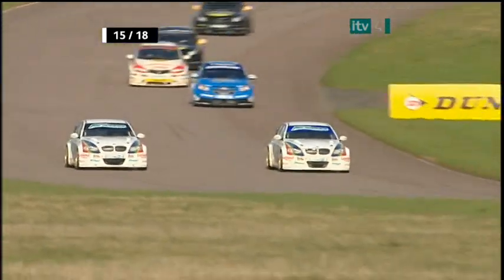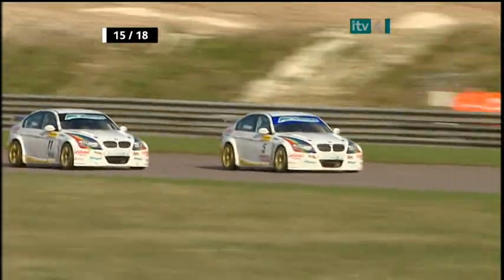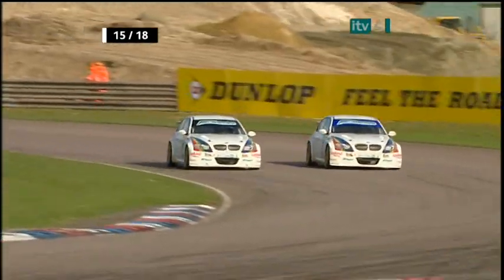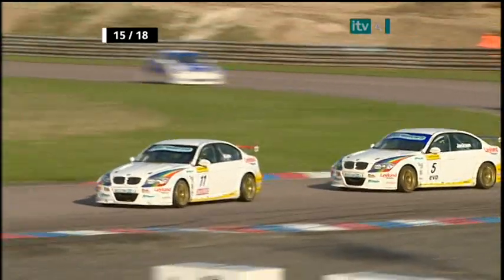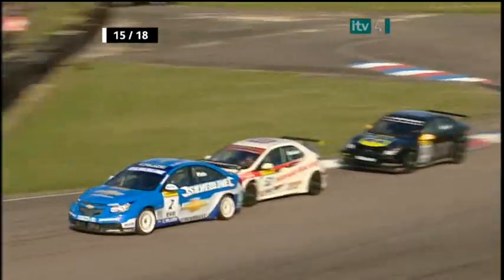Matt Jackson goes to the outside. That was a big slide by Stephen Kane. Now it's going to be a battle on the brakes. Matt Jackson's going to try and go around the outside of him. Battle between the teammates. They can't afford to take each other off. And Stephen Kane just holds it, although Matt Jackson has to cut across the chicane. Look at the behind as well.